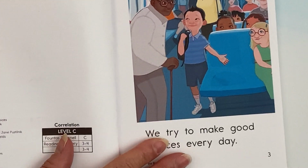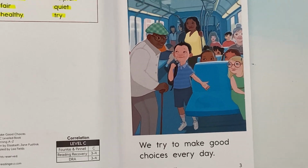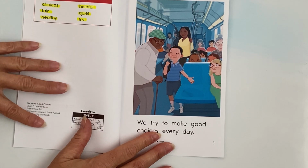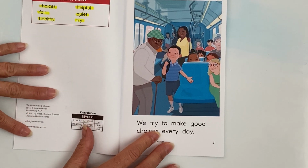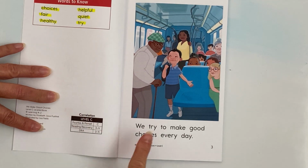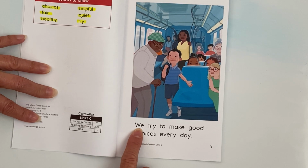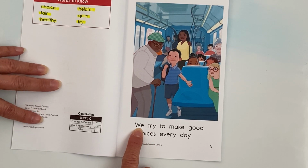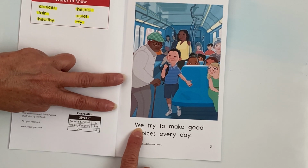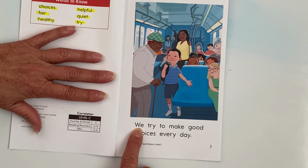All right, so are you guys ready to read? Me too. I'm going to zoom this back just a little bit, and I am ready to read with you. Now, we're going to read together, so I want you to get your reading finger out, and I want you to place it under the word we. I'm going to read the sentence first, and I want you to listen, and then we're going to read it together.